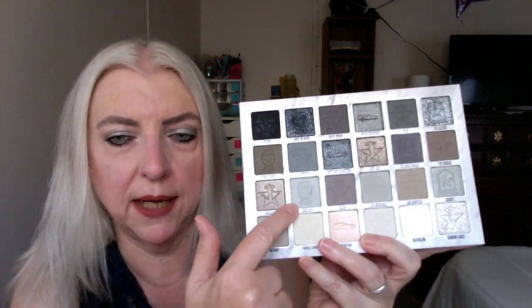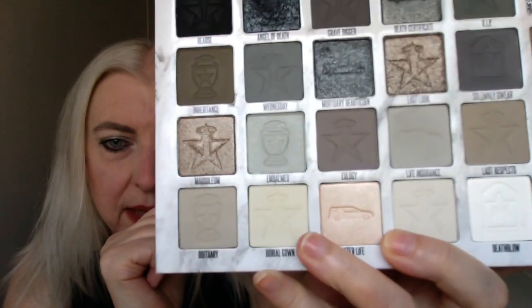Now, when I talked about this one, that reminds me, the Morgue Tan Gray. I called that taupe, but it pulls green also. I forgot to mention that. It's kind of important. Okay, so then we go to Embalmed. Soft, cool tone gray with a matte finish. There's sparkle in that, so it's not matte. It's definitely got sparkle in it. Camera's not going to pick it up because it's quite subtle, but trust me, it's there.